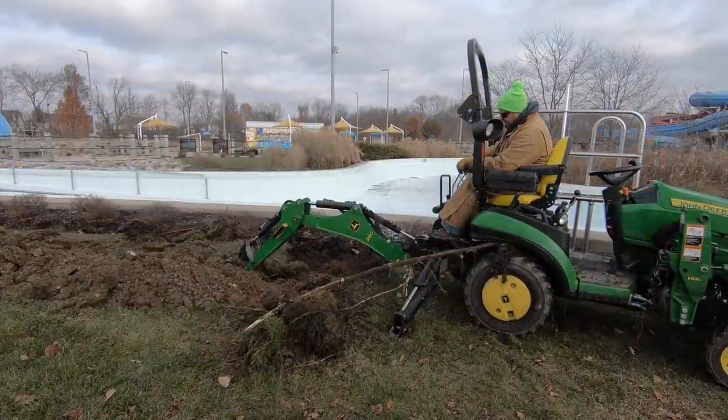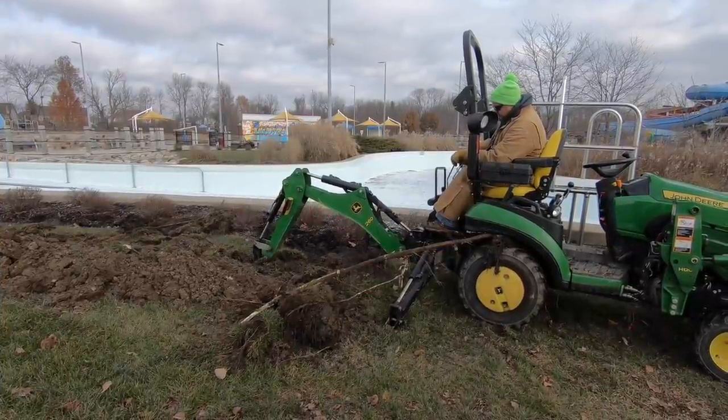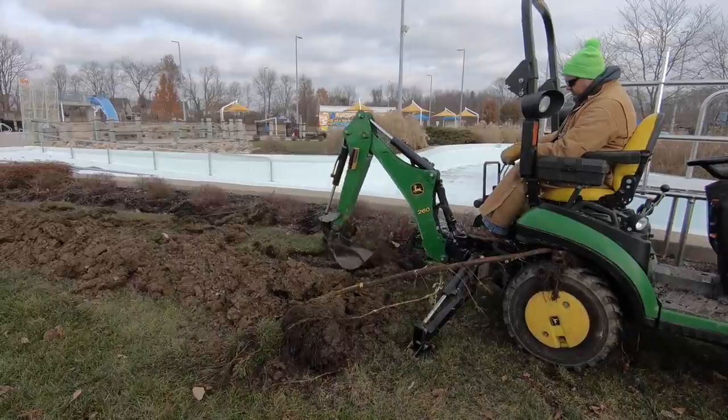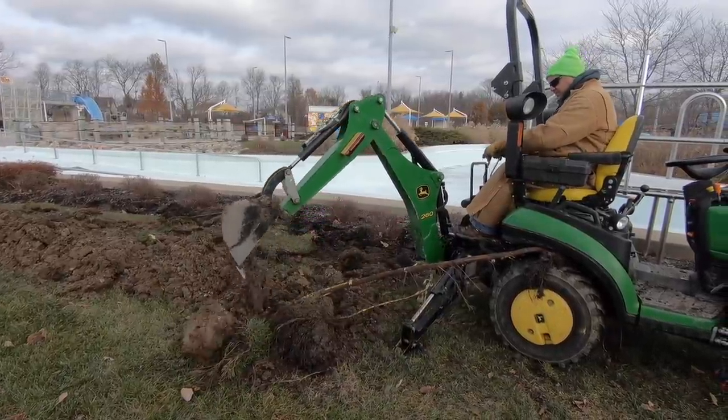So, of course, when I didn't have the GoPro on, he dug up a big root and almost whacked him in the face. That would have been hard to have gotten out if you were digging by hand. I guess you would have had to have cut it with a chainsaw or handsaw or something.